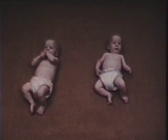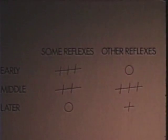Organization of early movement depends on reflexes. Some reflexes appear early. They are gradually inhibited as their persistence would interfere with motion. Other reflexes appear later and at first dominate behavior. They then diminish so that the infant makes use of them but is not dominated by them. Reflexes in a normal child cannot be demonstrated consistently.